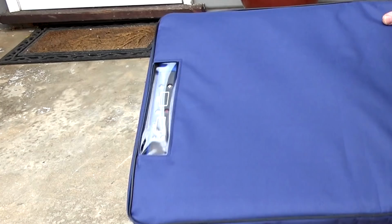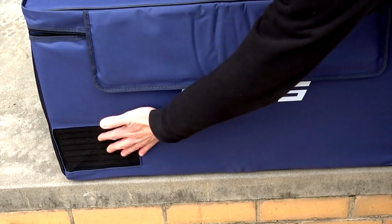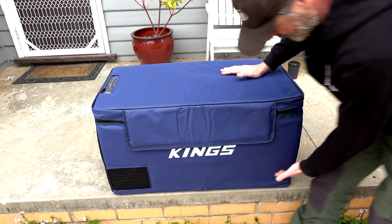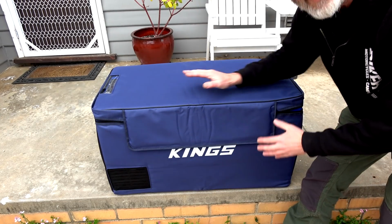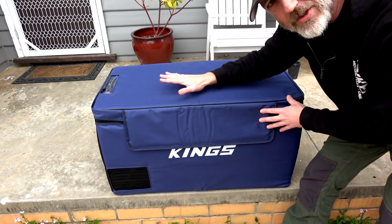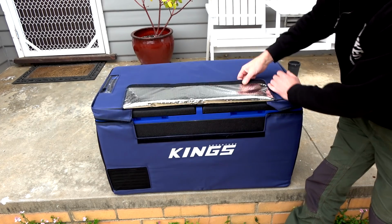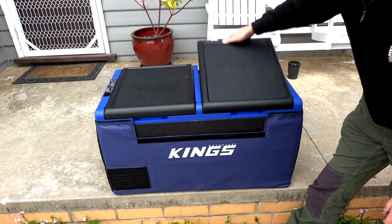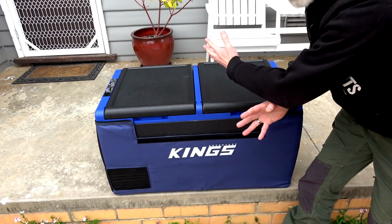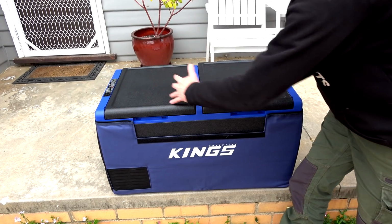You've got your little window there to be able to see your controls. Down here you've got your vents. On this side you don't. So this can only go on one way. Now the doors on here I have not changed. This is the way this fridge has come to me. It's arse about, and I can't have this turned around.